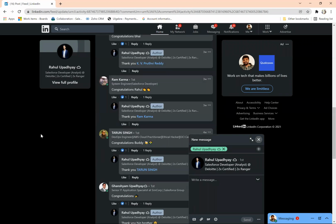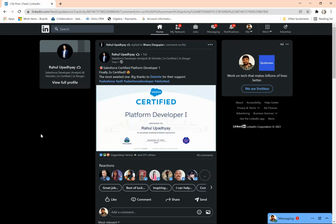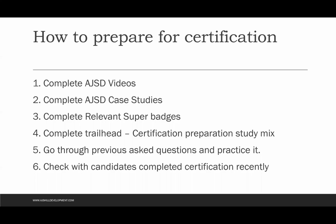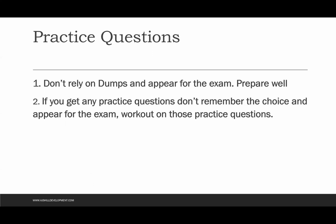Similarly, there are some study groups available which you can also join on LinkedIn as well as in the Trailblazer community. Join and you can get the assistance. And here comes the next one.